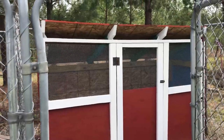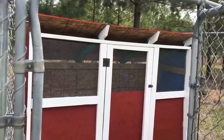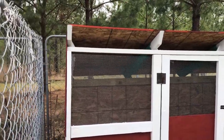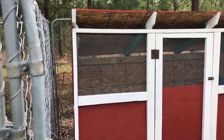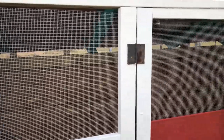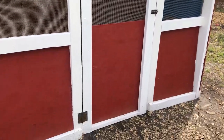So here is the big duck house reveal. If you watched our previous videos, you know we turned this into a duck house from an old rabbit hutch that was left on the property when we bought it. We completely repurposed the wood. We saved a lot of money by doing that. We used this top part here as hardware cloth for ventilation, and then we painted the whole thing red and white, so it's not that green and blue color anymore.